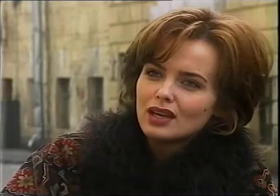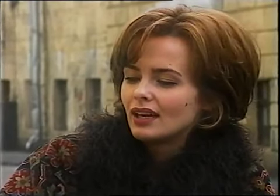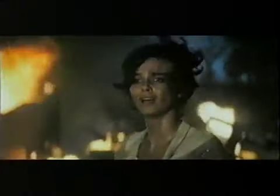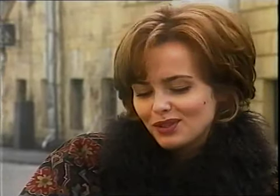I think Bond girls always have been strong. It's just, I don't know, it's a trend, kind of. I think that question is always a little bit pathetic from journalists. Are you going to be stronger in this film? Because I heard that every Bond girl before every movie is saying the same thing, that my character is going to be much stronger this time. Of course we are strong. Bond women have always been strong, I think.